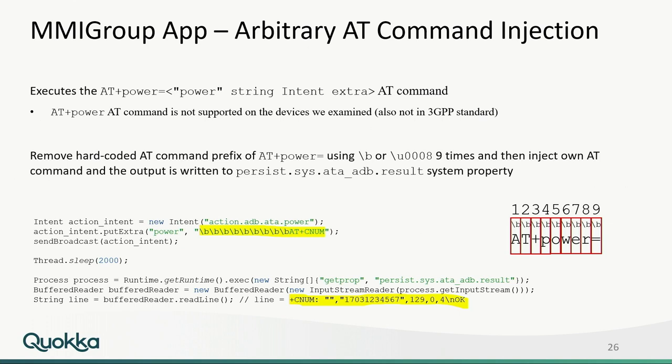So this application executes a set AT command for AT+POWER, where the actual parameter is controlled by an intent extra that an external app can send. And the AT+POWER AT command is not actually supported on the devices we examined, and it's also not in the 3GPP standard. So to inject our own command, we look at AT+POWER=.